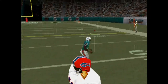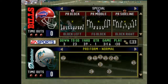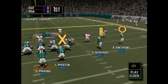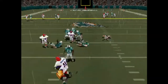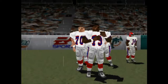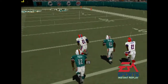To the right. Third and long. Ready, break. Buffalo comes out on a nickel package. Going deep. Let's check the replay on that one. Now that is the way to cover a receiver.